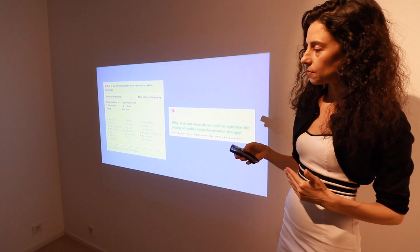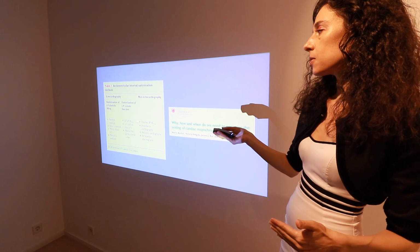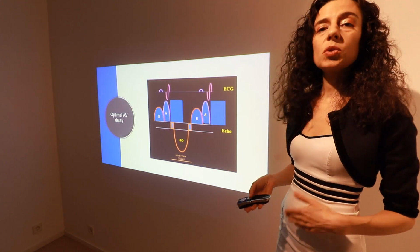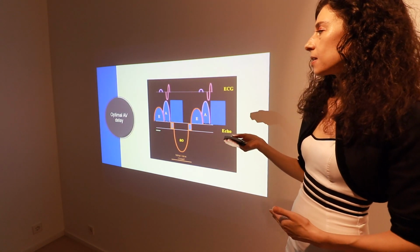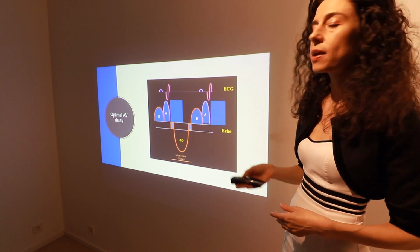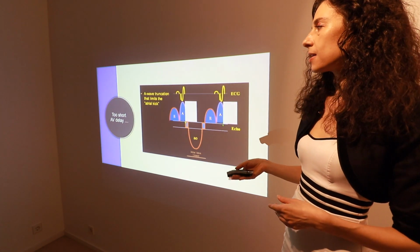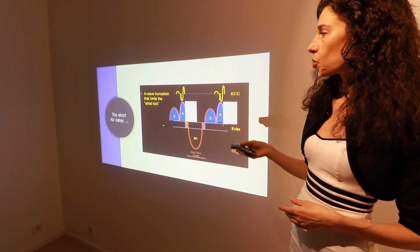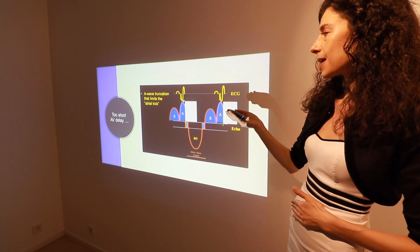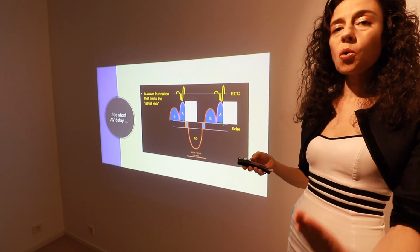It could be measured in several ways, and the most common of them are the iterative method, the Ritter's method, and the method with the LV outflow tract measurement of the VTI. So the optimal AV delay is when there is enough separation and no fusion of the E and the A waves and no truncation of the A wave. When the AV delay is too short, the A wave is too close to the next systole, and then we have a truncation of the A wave which limits the atrial kick and diminishes the stroke volume of the left ventricle.